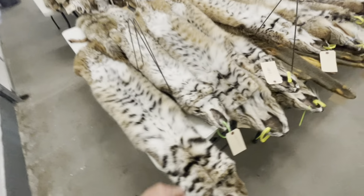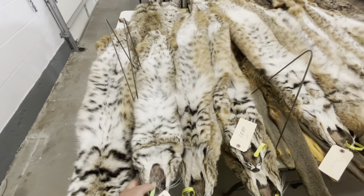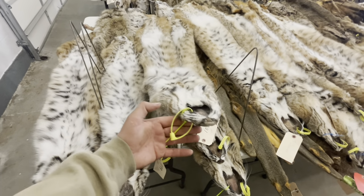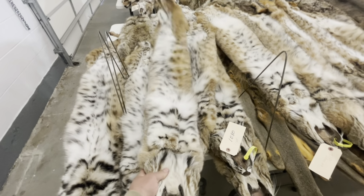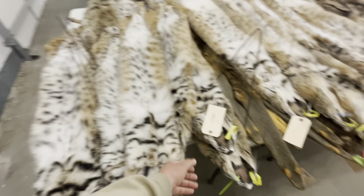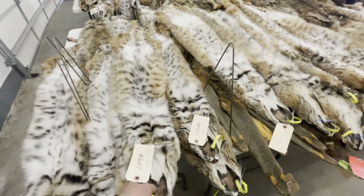$80 here. Hairs on that thing. You're getting all three pieces. Oregon. $85 too. $90 but an 90. Idaho cat. $90 but an 90. $90, $98, $99, $95.